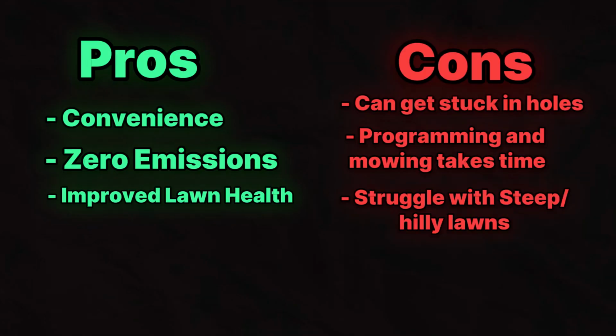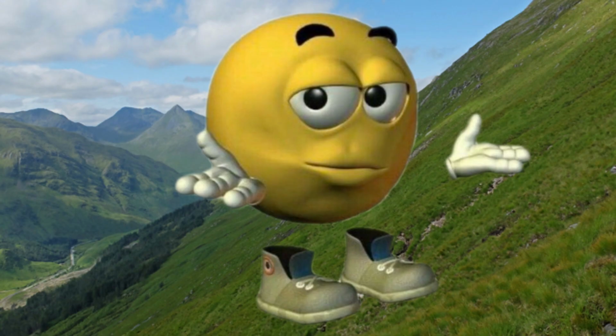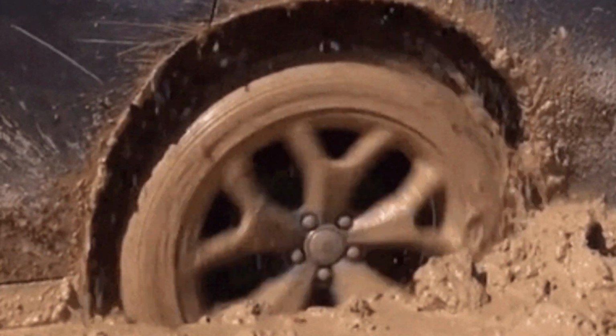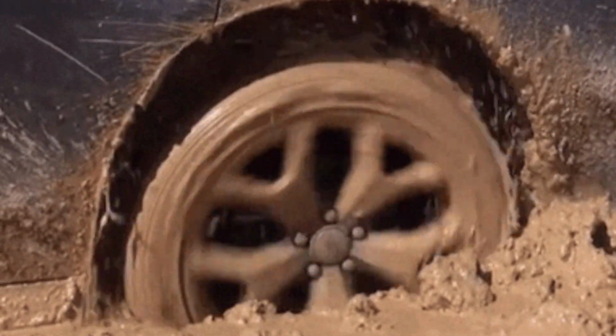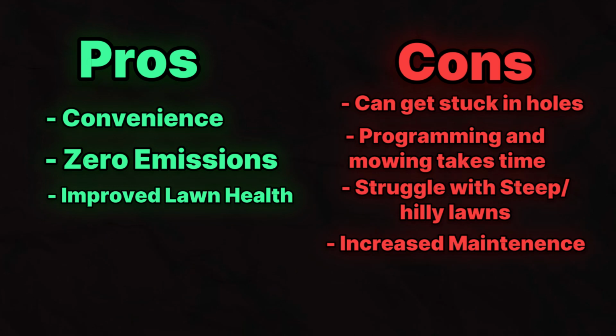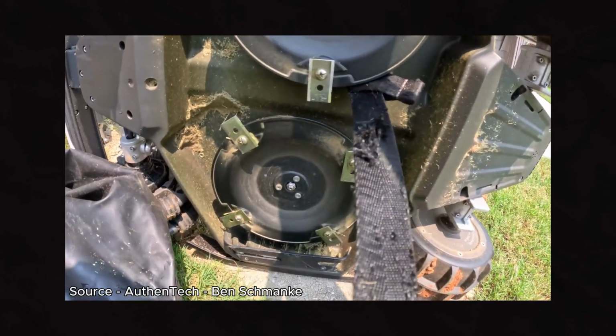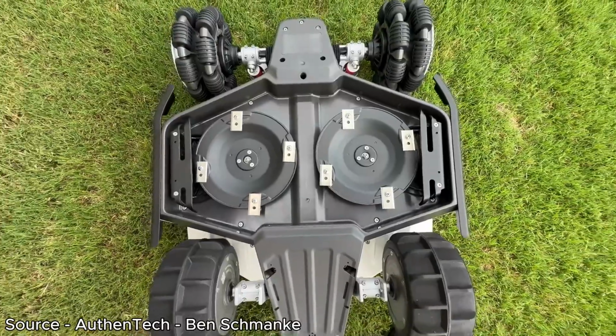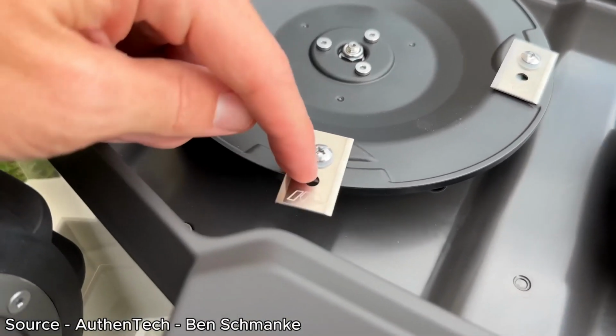Robotic mowers struggle with steep or hilly lawns. Robotic mowers are not suitable for steep or hilly lawns. They can get stuck or lose traction on inclines, which can damage the mower or the lawn. Increased maintenance. Robotic mowers require more maintenance than traditional mowers. They need to be cleaned regularly, and their blades need to be sharpened or replaced periodically.